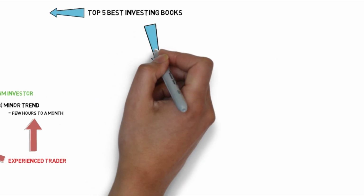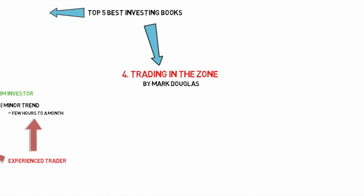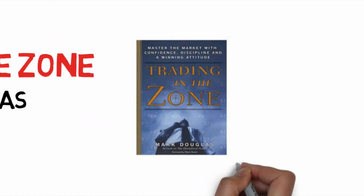The next book, number 4, is Trading in the Zone by Mark Douglas. This book is a very unique book in its own right. Trading in the Zone is not so much about the strategies of investing and trading, but rather the mental approach to investing and trading. I, for one, am a firm believer of the importance of mindset when it comes to investing and trading. Therefore, I had to include this book in this list.